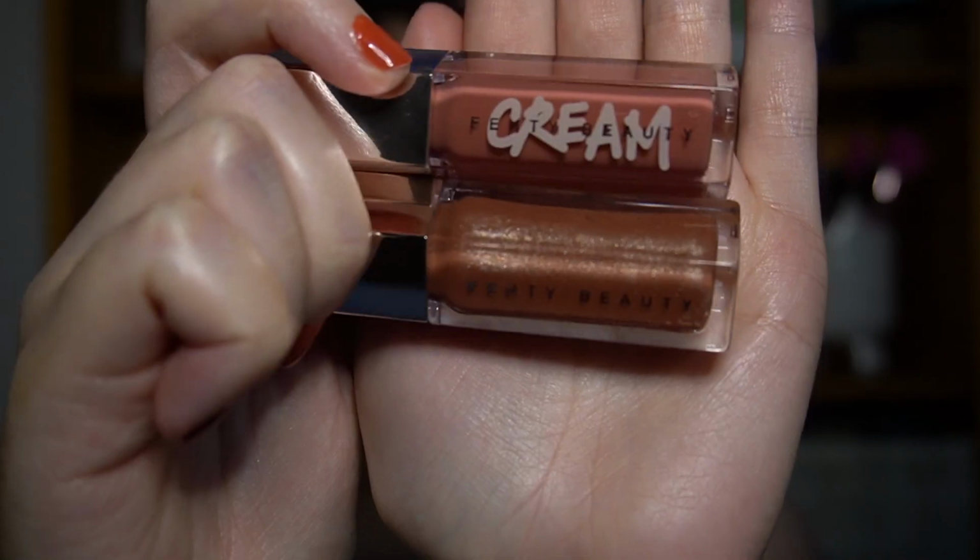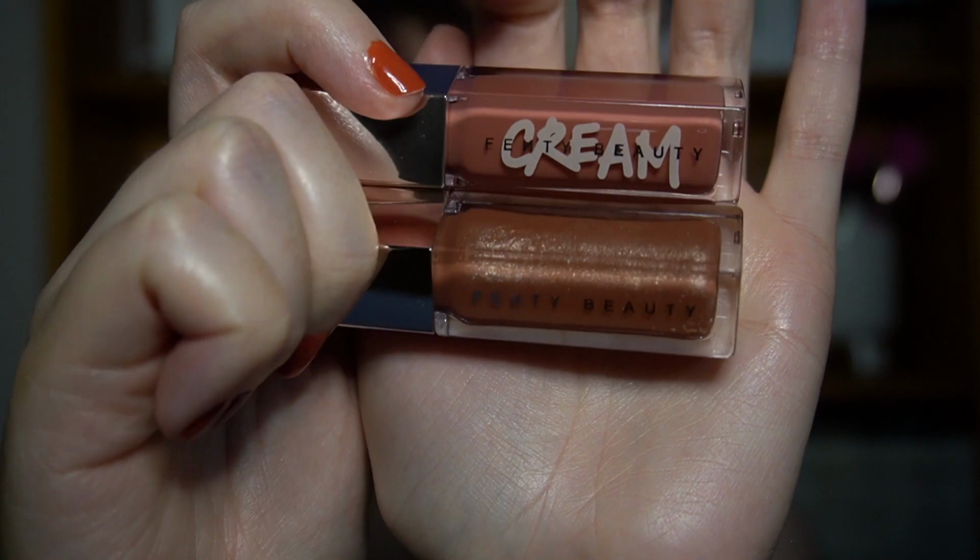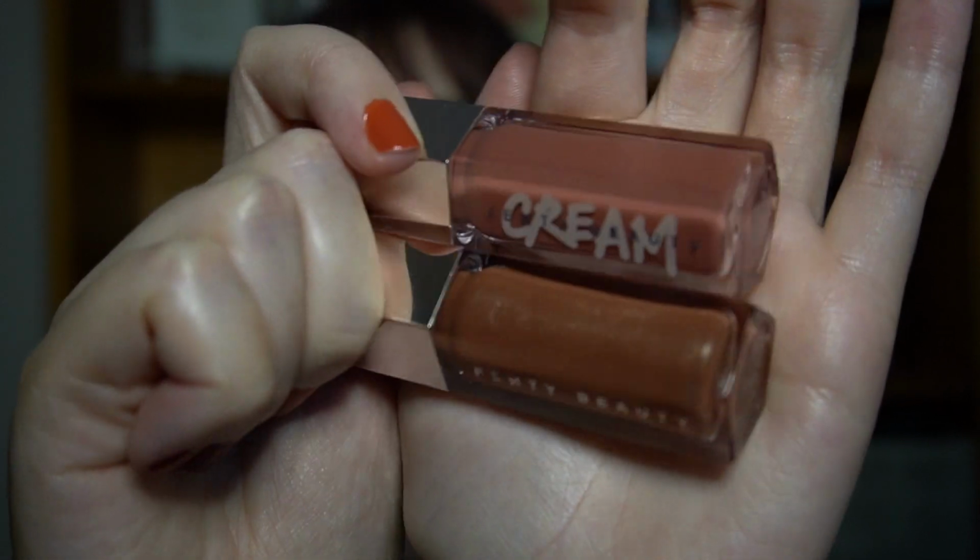Okay, so this is the original Fenty Glow Gloss Bomb. So these ones have the glitter in it. And this is the cream. You can see they're actually quite different colors, almost. So up the top we have the cream and down the bottom we have the Gloss Bomb, but they are technically the same shade.